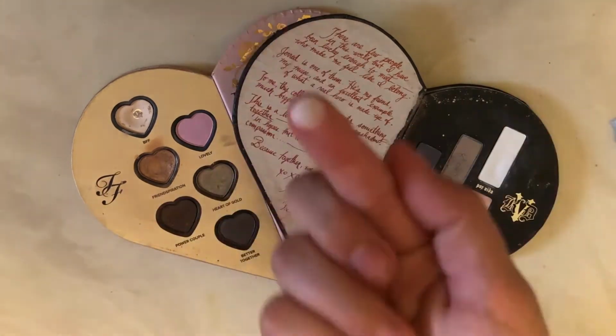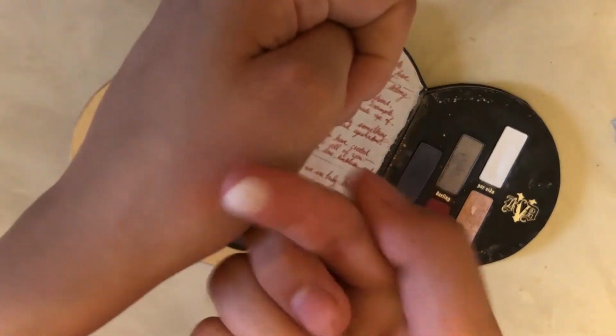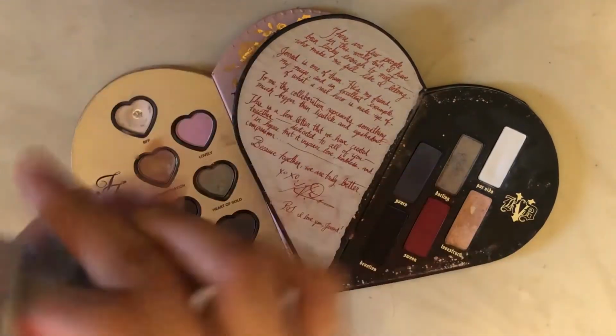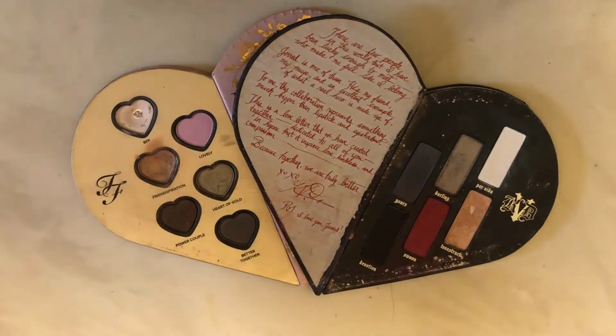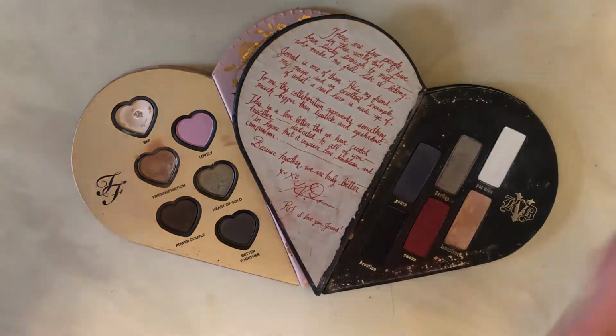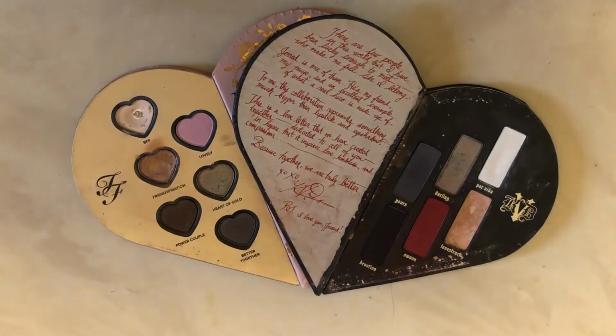The white, look, that is such a pigmented white. Super easy to use, super easy to blend. There's very nice colors overall. I've been using this product for over a year and definitely recommend it. You know, I feel like it can also be gifted definitely still.